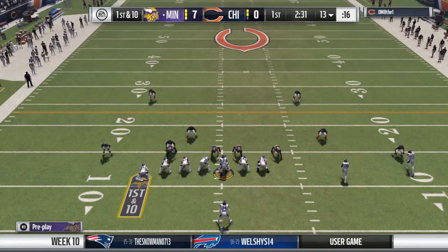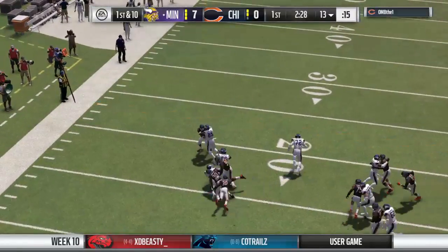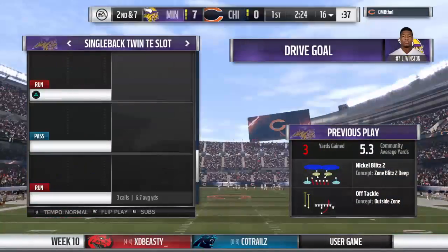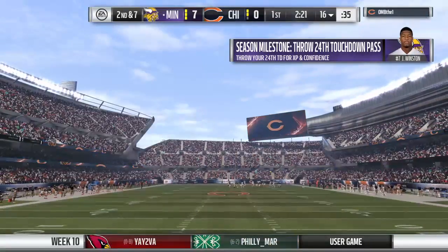Looking to jam the receivers at the line here. Press coverage look defensively. They'll run. This is Melvin Gordon. And a very short pickup there across the 15 to the 16. 3 yards on the pickup there, and it'll be second down.